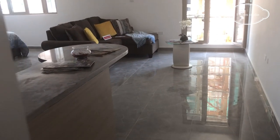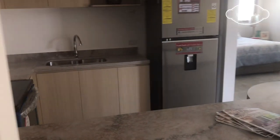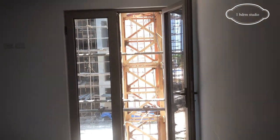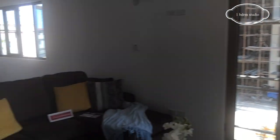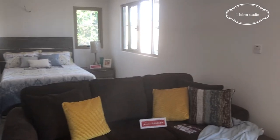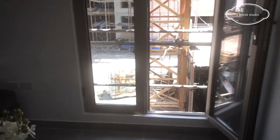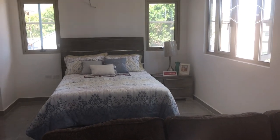So we'll move over to the studio apartment, and this is 585 square feet. They had furniture and appliances installed for a model unit, so you can get the basic idea of what the space is like. What I liked about the studio, of course, is that there is enough space in the area should you choose to separate the bedroom from the living area.